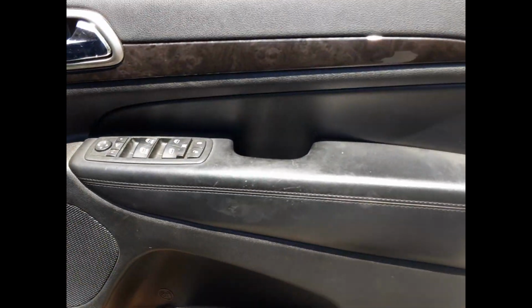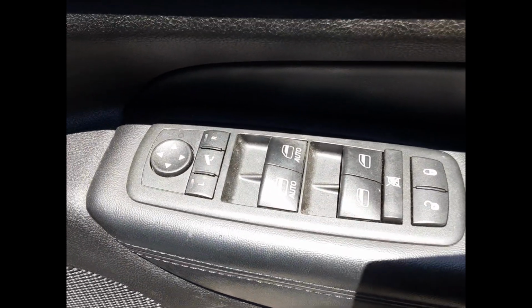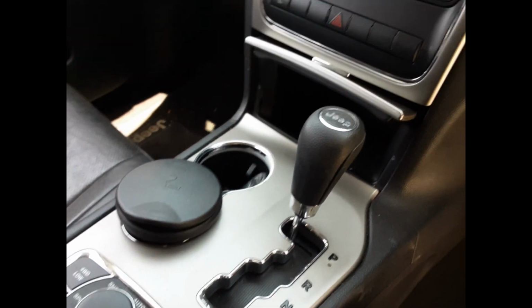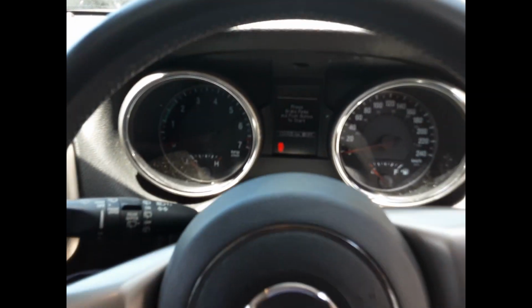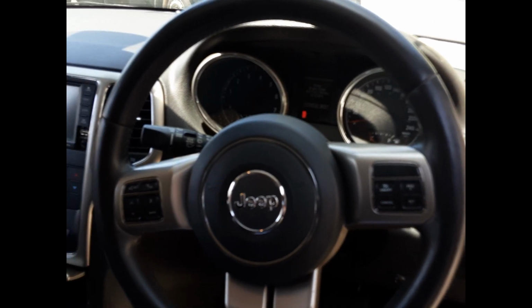We have the driver's side door trim, power window master switch. This vehicle is fitted with black leather interior, automatic type console, automatic gear shifter, heated controls, touchscreen CD player, interior mirror, courtesy lamp, left sun visor, right sun visor, instrument cluster, and a tidy 3-spoke leather steering wheel with cruise audio and phone buttons.